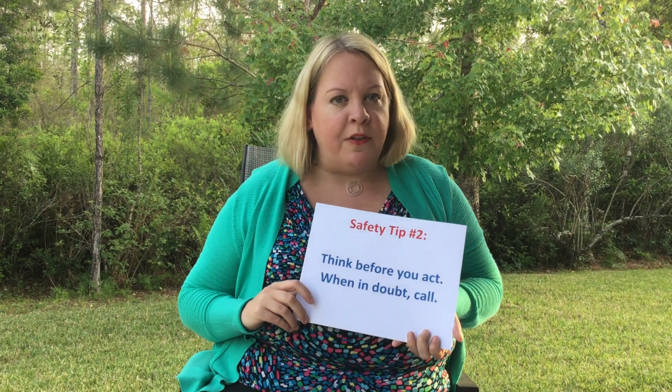When in doubt, call. Now, the first part of this tip could be applied to anything, be it on the internet or just in real life. Always think before you act. Generally, unless a building is burning down, nothing requires immediate action. In fact, that's oftentimes the way that scammers will try and trip you up. They'll send you an email, or they'll even call you, and they sound really legitimate, and the email sounds really legitimate, and there's always some sense of urgency behind it.